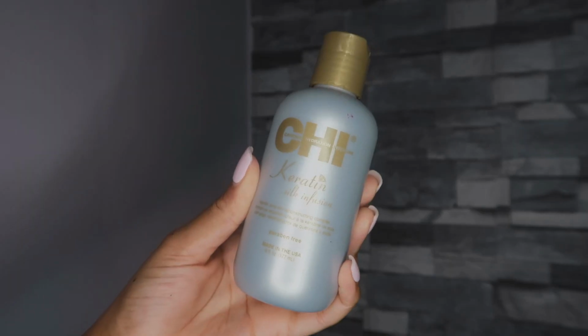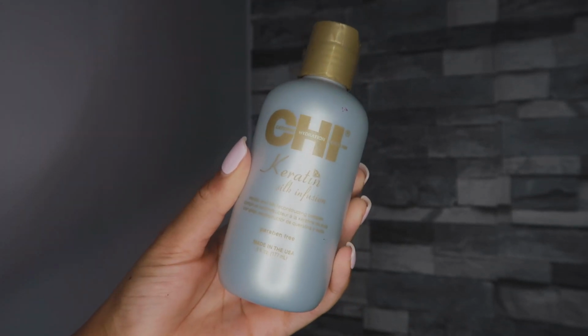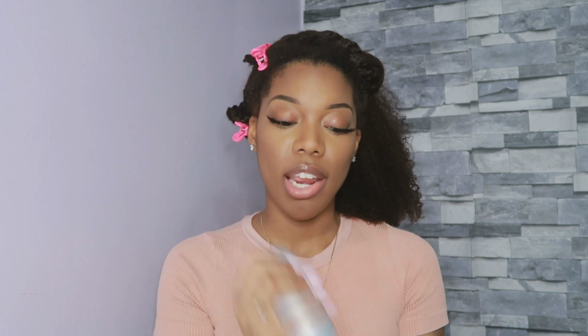And the last product that I'll be putting in my hair is this Chai, I'm not really sure how to pronounce it. Chai Keratin Silk Infusion. I really never tried this before, so hopefully it gives me the silky straight look that I'm going for. I have high hopes for it because I've heard a lot of good things about this company. So I'm gonna see how it feels on my hair right now. I've never tried this product before.